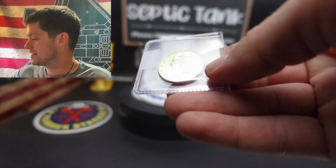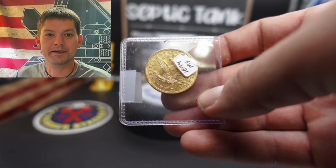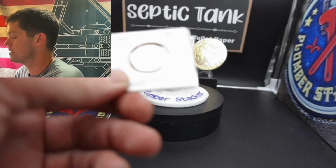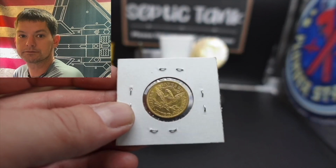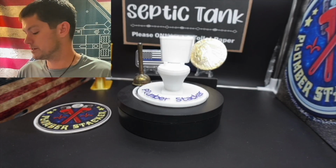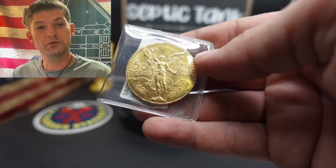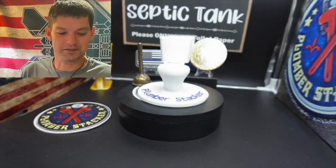There's a 1894 half ounce, $10 MS condition, Liberty head. 1907 MS condition, Liberty head. That is a $5. And if anybody's interested in some very old Mexican gold, I have a 50 pesos, 1.207 ounces of gold. Kind of rare to see those. You don't see them anymore. Those are the older ones.